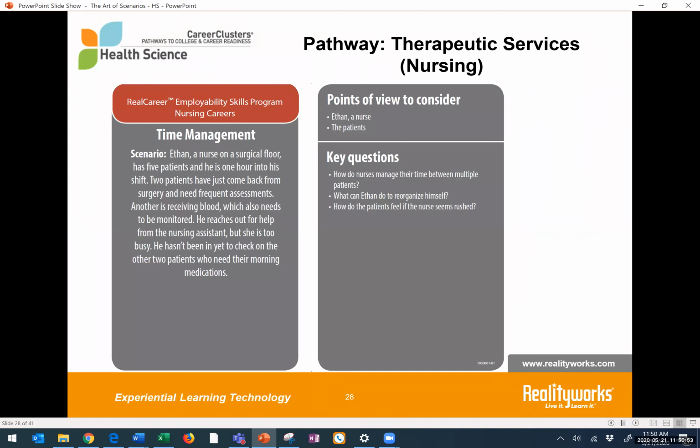And any nurse can tell you how critical that skill is in a clinic or a hospital setting. So I'm just going to read it quickly. Ethan, a nurse on a surgical floor, has 5 patients, and he is 1 hour into his shift. 2 patients have just come back from surgery and need frequent assessments. Another is receiving blood, which also needs to be monitored. He reaches out for help from the nursing assistant, but she is too busy. He hasn't been in yet to check on the other 2 patients who need their morning medication. So you would share this scenario with your students, and then they could answer those key questions.